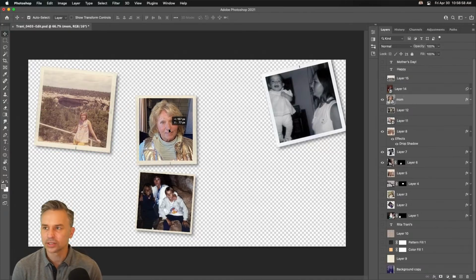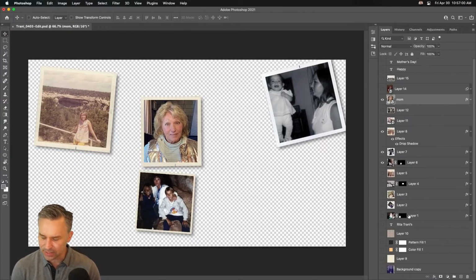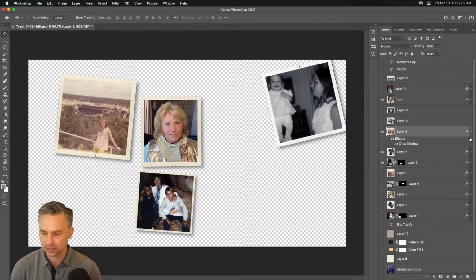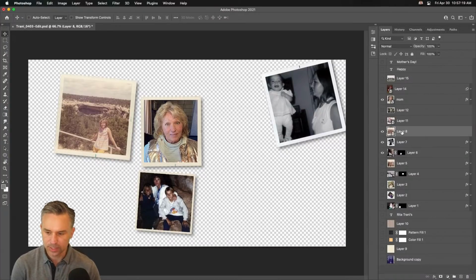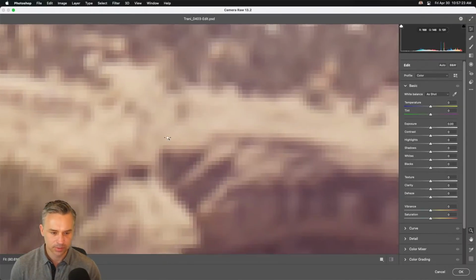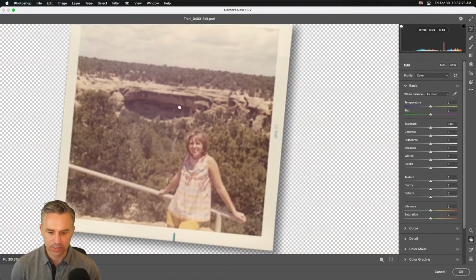Well, I'm glad you think it looks good. It almost doesn't have a lot of consistency. Some of these photos need a lot more pop, like this one does, right? And again, what you can do is jump in and use that magic button, the camera raw filter. Just make sure it's a smart object filter, camera raw filter, right? For this one, like so.